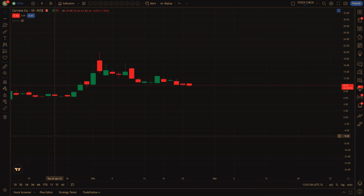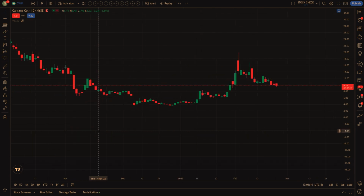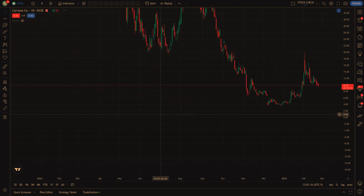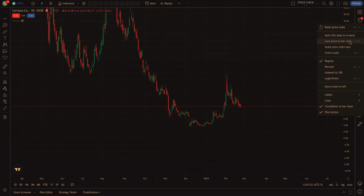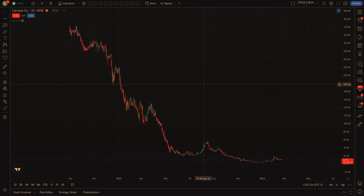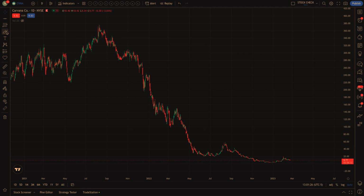And what we're going to do is very simple. Take a look at the previous level of resistance and determine where that level is. And if that level can hold, then we can actually consider the recent uptick in the Carvana market has potential to truly turn things around. And again, as I mentioned in the previous video, we have to be logical and understand that Carvana has been downtrending ever since August 2021.